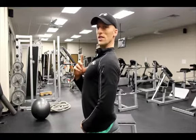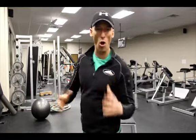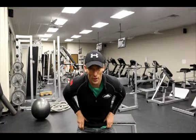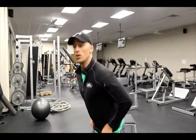But extension is the other thing we want to be careful about. If we're always in this extension, that's really bad because then your lower back is always overworking. So let me give you an example. If you sit down and you pinch right here, right in your hip crease, and then you try to stand up, you won't be able to.